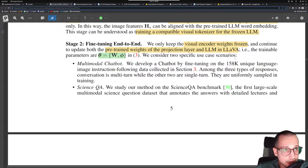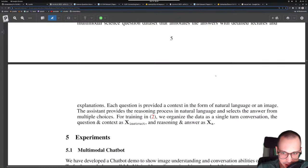We develop a chatbot by fine-tuning on a 158K unique language-image instruction-following data set. Among the three types of responses, conversation is multi-turn, while the other two are single-turn. They are uniformly sampled in training. And then here's the Science QA data set.